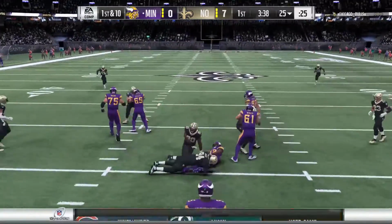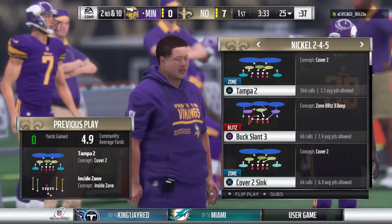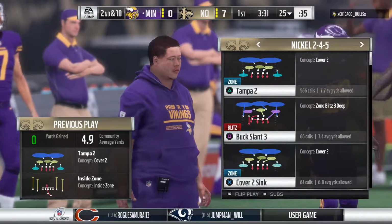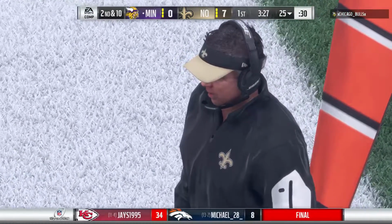They'll try and start the drive with Gurley. And nothing doing. He's immediately taken down at the line of scrimmage. Call it no gain on the play, and it'll be second down. And he got off the end there very quickly to make that play.